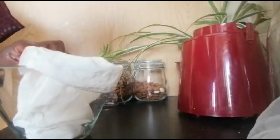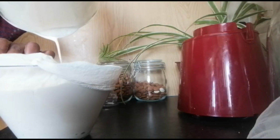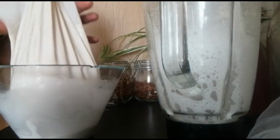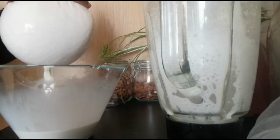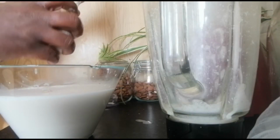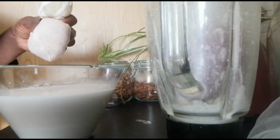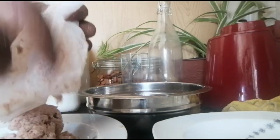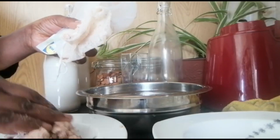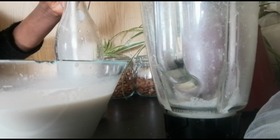After blending, I will use a nut milk bag to strain the milk. Here are the solids. I don't throw them away, I use them for some other things like cookies and so on. The milk can be kept in the fridge for up to 2 days.